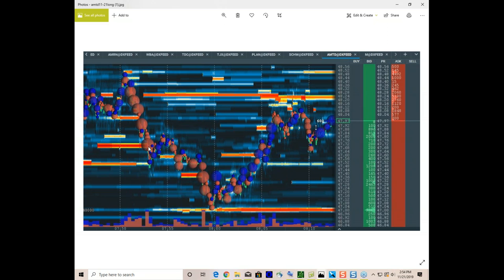It peeks its little head above, and then it just goes right back down. Now, this is where it's important, where we're talking about where do you buy it, right? And again, you're staring at a bar chart. This is invisible information for you, and it's invisible information for 95% of the traders.